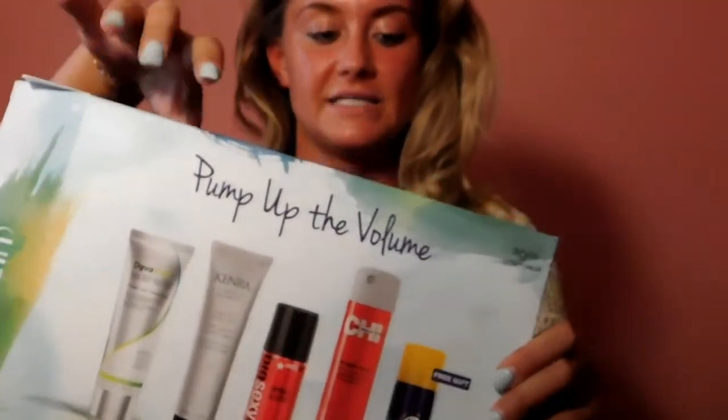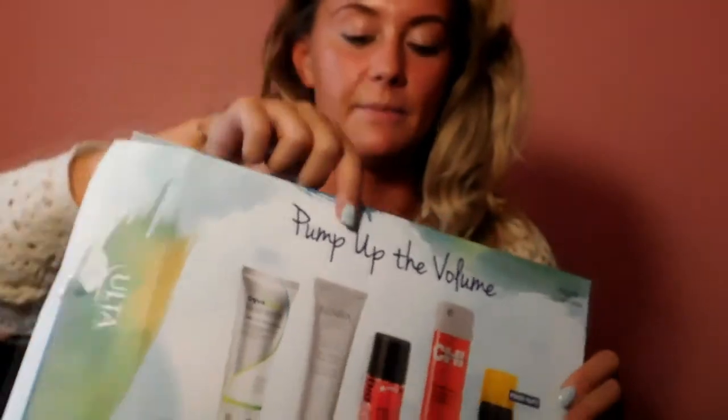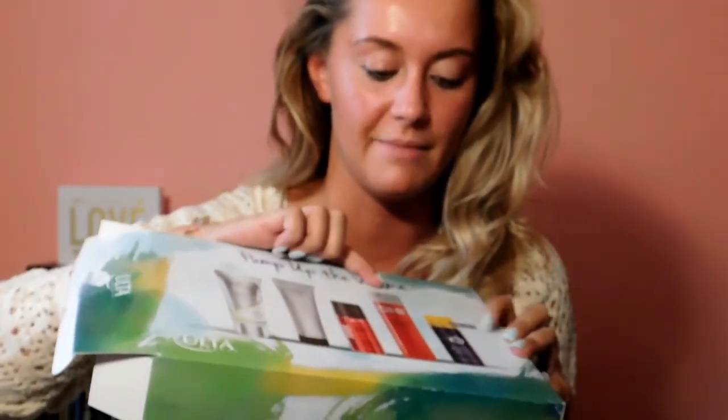I also got this too. So in my other Ulta haul video, my previous video, I had the Refresher Style set from Ulta. This is the Pump Up the Volume set, which I'm very excited that I got. This has a build-up buster, micellar water cleansing serum, the blowout spray from Kendra, the sand spray, the helmet head, and the miracle finishing spray.